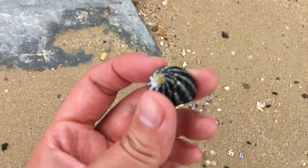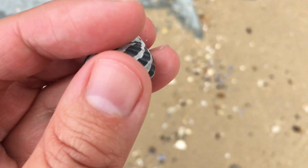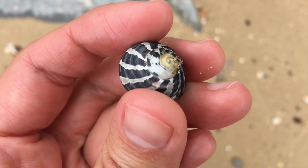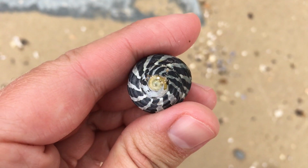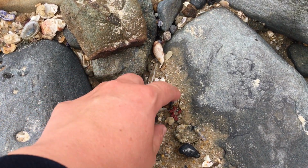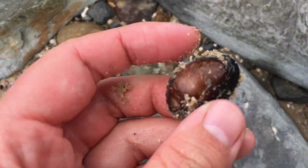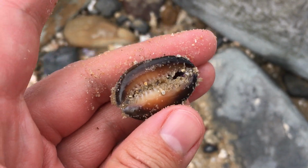I just call these guys zebra shells for lack of any other name to give them. They all have slightly different zebra patterns on them, and this one looks fairly cool actually, so I'll definitely keep that one. Well, I was originally trying to look for a cowrie because I haven't found one yet, so here is our first cowrie. It's a very worn away snakehead. There we go, all empty.